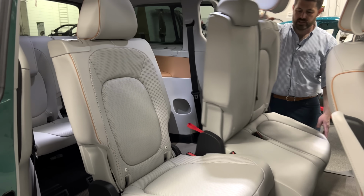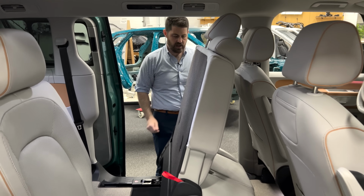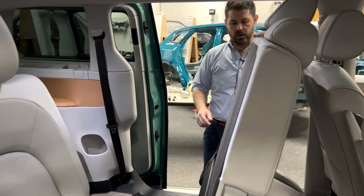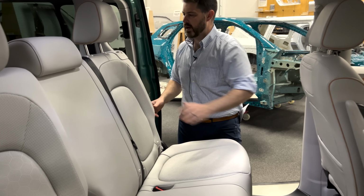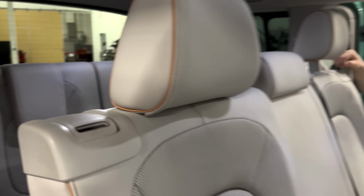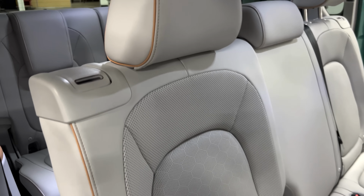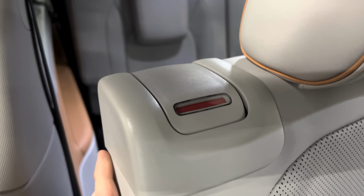because these have a fold and tumble, or a fold and slide. I guess it's a tumble and slide for this seat to allow the rear passengers to enter the third row seating. In order to put these back forward, we have to pull the lever, push them back by hand. There is a nice indicator on this lever that lets you know if the seats are locked or not. If that is not engaged, you can see that there is a little red tab that ends up appearing in the window.